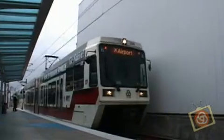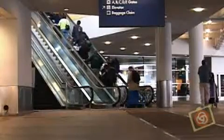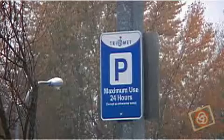Flying out of PDX, it's easy to take the train to the plane. TriMet's MAX Red Line is a convenient and inexpensive way to get to and from Portland International Airport. Catch a Red Line train at any station between Beaverton Transit Center and the airport. You can park for free at a park and ride lot. But remember, there's a 24-hour limit, and it's strictly enforced.